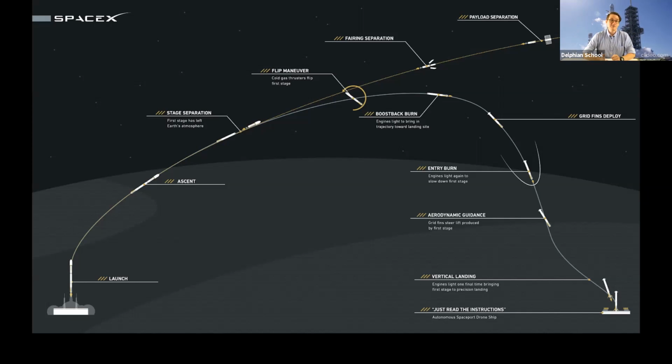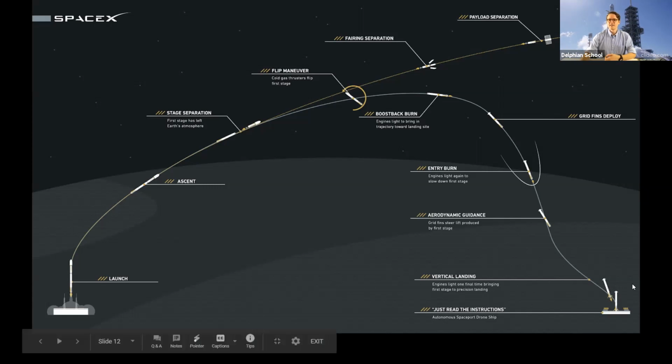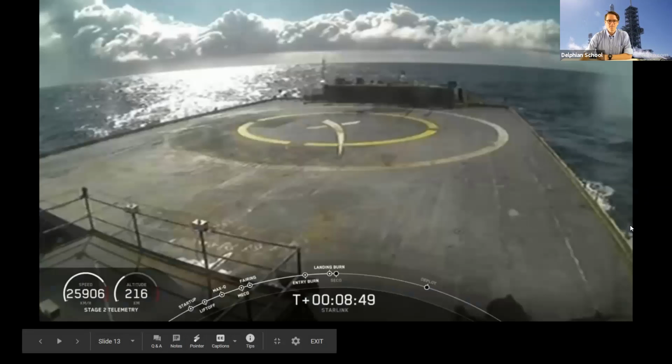So they have these drone ships out there, and one of them is called Just Read the Instructions, which I think is kind of a funny name for a ship, but I like it. And the other one is called Of Course I Still Love You. So this is what the drone ship looks like.